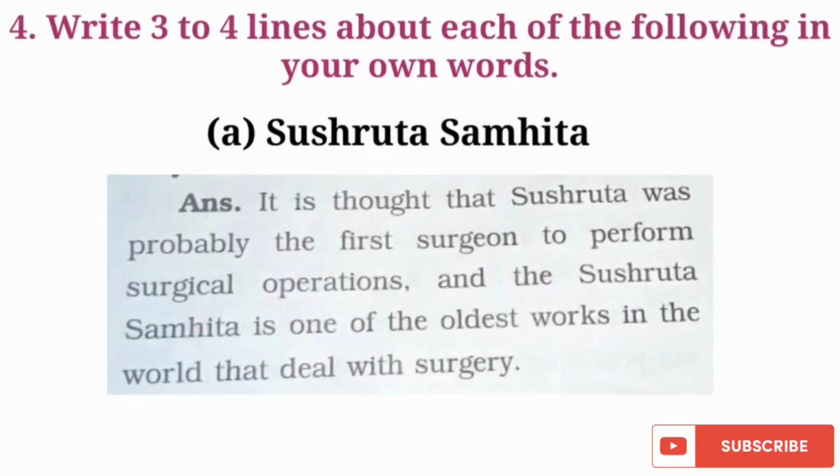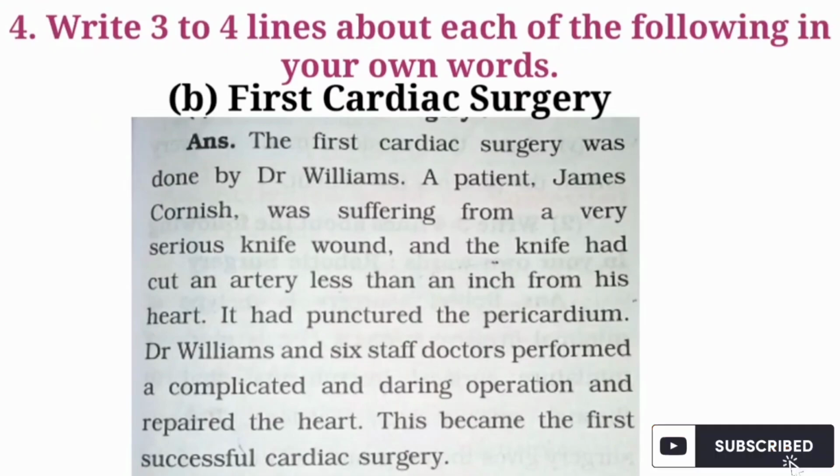Next one is, we have to write in 3 to 4 lines about Sushruta Samhita. It is thought that Sushruta was probably the first surgeon to perform surgery operation, and the Sushruta Samhita is one of the oldest works in the world that deals with surgery. Okay. Next one is first cardiac surgery.